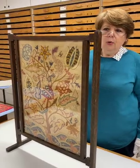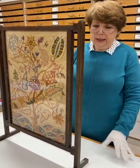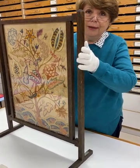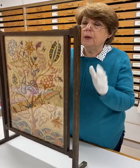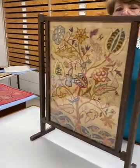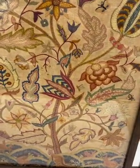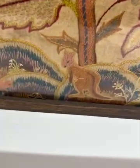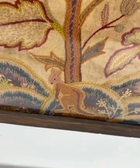1920s. We know nothing about it. It was found in a bric-a-brac shop. But you can see this is a traditional tree of life scrolling, except it has obviously been done in Australia because we have a kangaroo. Ooh, let's see the kangaroo. Okay, there's our Jacobean almost style embroidery with a kangaroo.